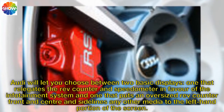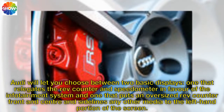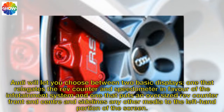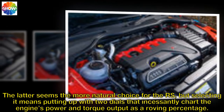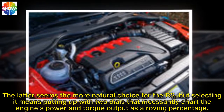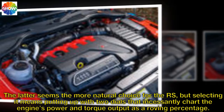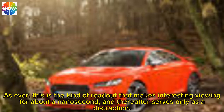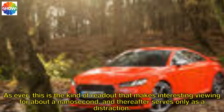Audi will let you choose between 2 basic displays, one that relegates the rev counter and speedometer in favor of the infotainment system, and one that puts an oversized rev counter front and center and sidelines any other media to the left-hand portion of the screen. The latter seems the more natural choice for the RS, but selecting it means putting up with 2 dials that incessantly chart the engine's power and torque output as a roving percentage. As ever, this is the kind of readout that makes interesting viewing for about a nanosecond, and thereafter serves only as a distraction.